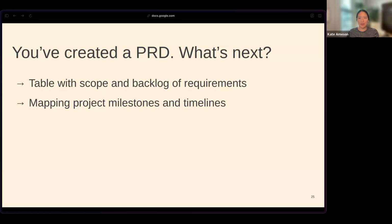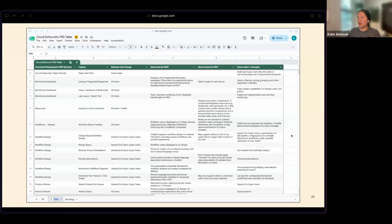For the iCloud Biofoundry project, there were two key outcomes that came after putting together that document that we walked through. We created a table with the scope and backlog of requirements, and we also mapped this into project milestones and timelines. I have an example here of the table that we created. It's a little bit blurry, so sorry about that. But the first three columns you can see are functional requirements, features, and user groups. All of those things came out of the document that we created.